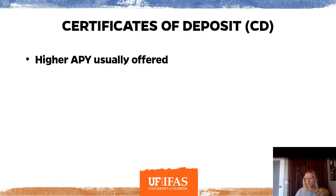Because you've committed your money for a certain period of time, it's not as liquid. If you happen to need the money you used to get that certificate of deposit before the time period is up, you're going to be hit with a high fee, and it's going to take time to get your money. You have to wait for that period to be up to get your money back without incurring a fee.